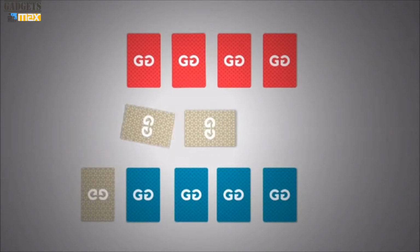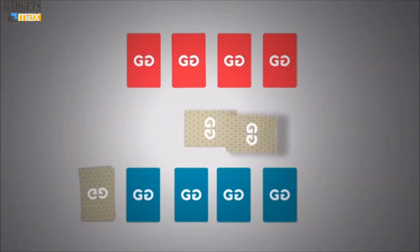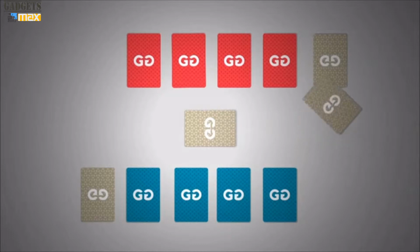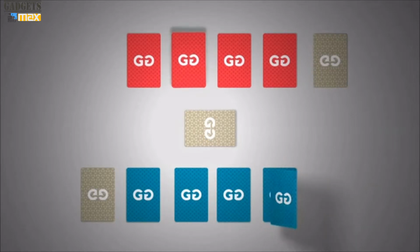Players draw 2 strategy cards randomly before starting a game. These strategy cards can be used instead of challenging an opponent. Challenging? Let's get to that. Challenging is all about this game.